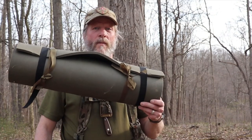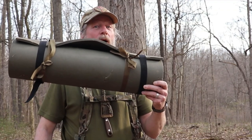Some camp furniture can actually be field expedient from things that you normally take along with you anyway. Like a sleeping mat you have strapped underneath your rucksack, or even one of these fancy dancy little lightweight beauties right here, both of which can be used for field expedient comfort.